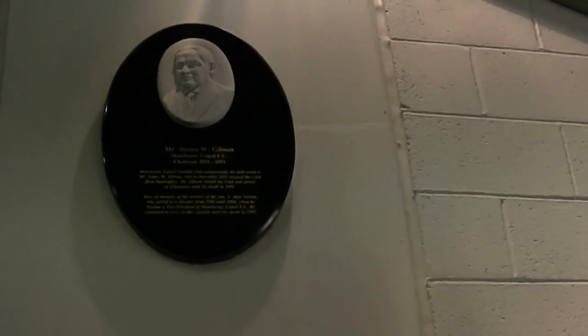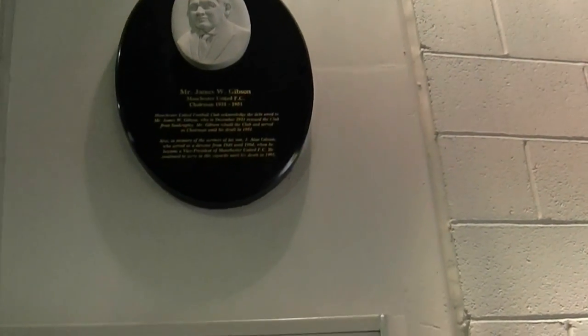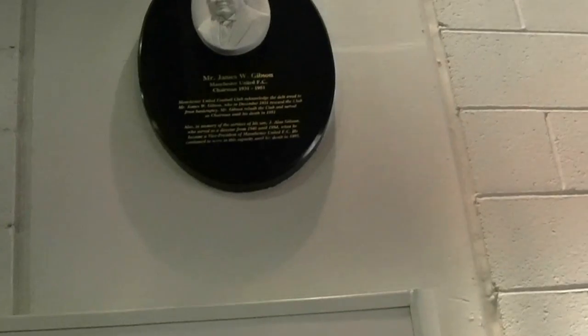This gentleman over here, James Gibson, saved the club from going bankrupt in the 1930s. He also made one of the best signings ever for the club, when in 1945 he appointed somebody called Matt Busby as the manager. And we know what happened after that, don't we? Busby Babes, Munich, and everything else that's helped make Manchester United the worldwide institution it is today.